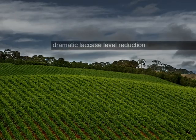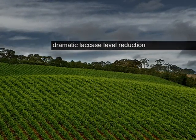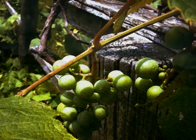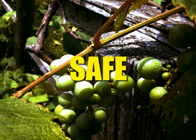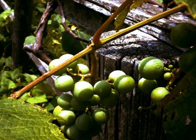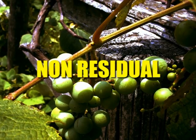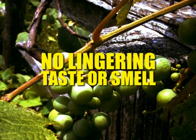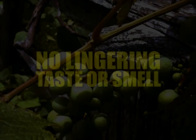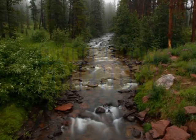For the wine grower, Peratec fungicide produces a dramatic reduction in laccase levels. Peratec fungicide is safe on newly grafted plants, contains no surfactants. Peratec fungicide is non-residual, allowing fruit to be sprayed right up to harvest date and leaves no lingering taste or smell. Peratec fungicide is environmentally friendly, breaking down to oxygen and water.